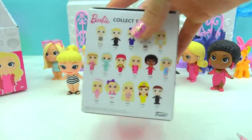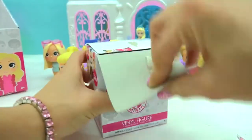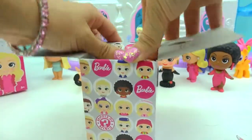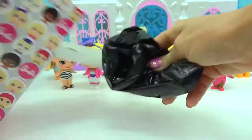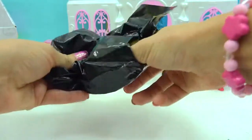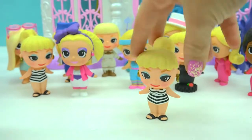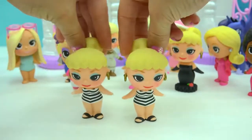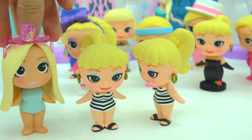Which one is it going to be? There are so many cute ones. I love this. No! No, they're all falling over. No, they're falling. And it is another vintage Barbie! The original cool Barbie doll. Hey, is there a pool around here or something? We need to totally hit the beach or something.